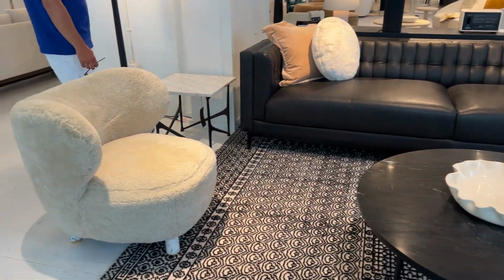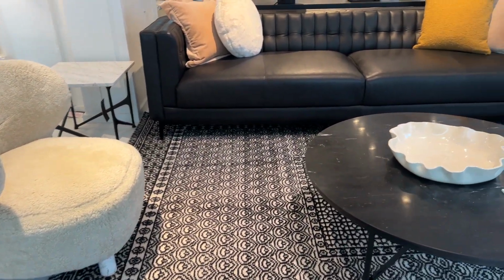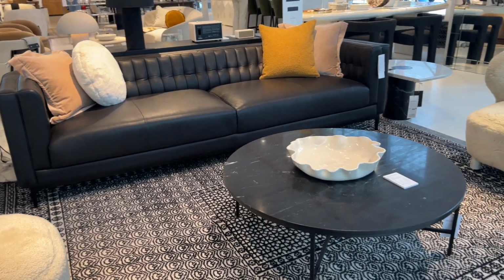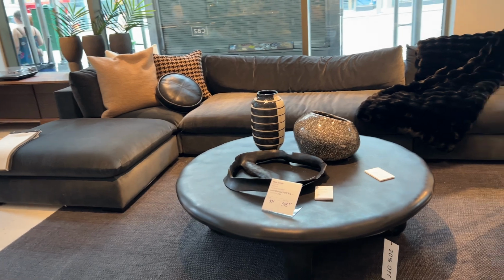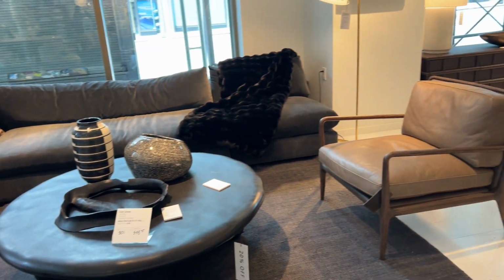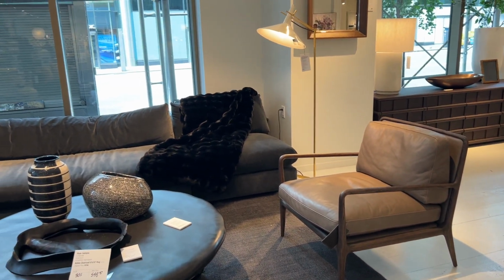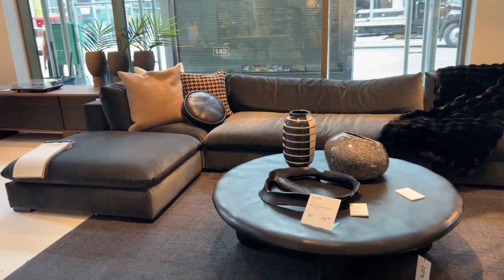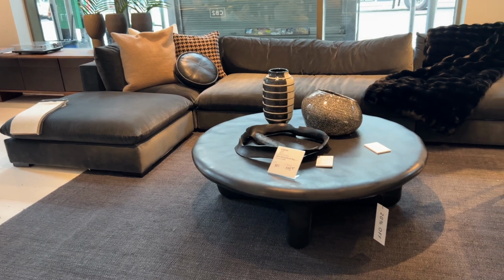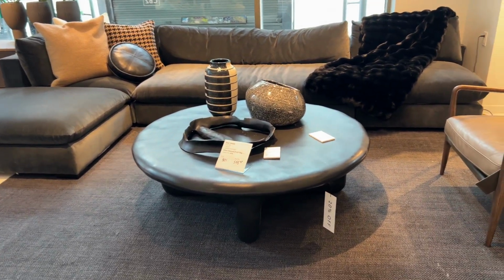As I walked the CB2 floor, I saw black used in everything from sofas to accent furniture and decor. In one setup, they paired a black velvet sofa with a sculptural coffee table and an area rug, layered with tan and beige pillows, an accent chair, and accessories, creating a high contrast look that still feels cozy and neutral.